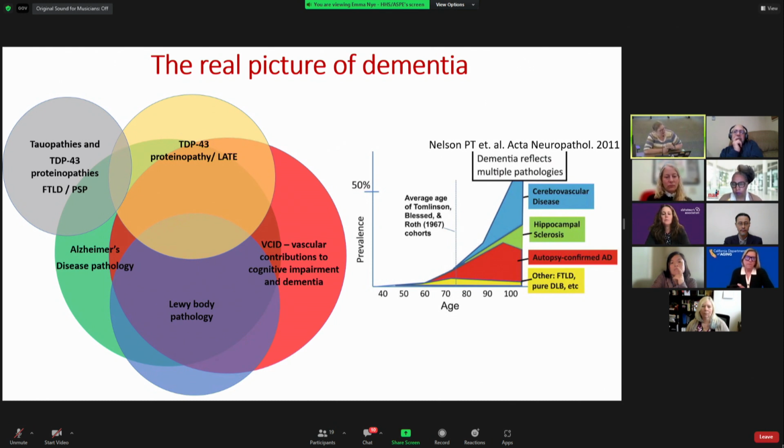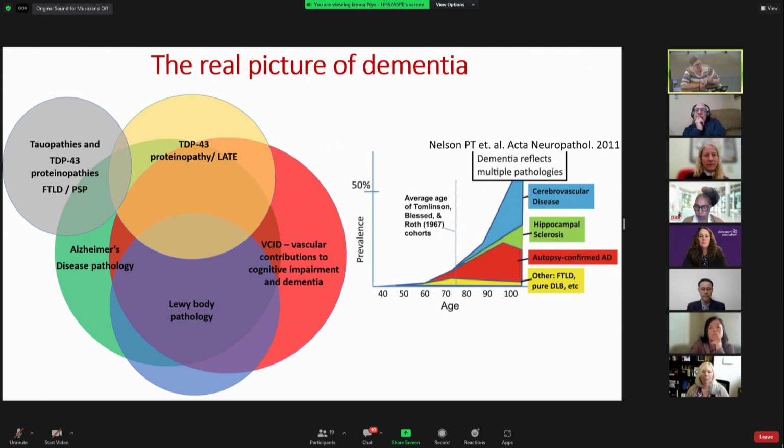I show the graph on the right there simply because one of the, I would say, pivotal papers that a lot of us have referenced back in 1967, where we all made a statement that with age, Alzheimer's disease increases and Alzheimer's disease will continue to increase over the years. That prediction was based on this paper that the average age in that study was 75. If we look at older ages where we get into the 80s and 90s, we actually see that, yes, Alzheimer's disease does continue to increase.